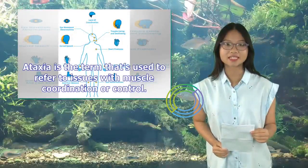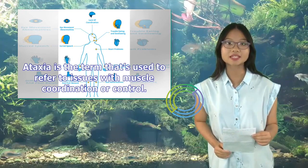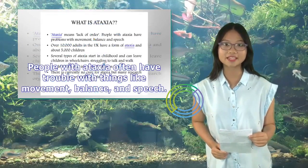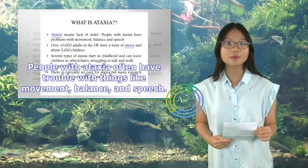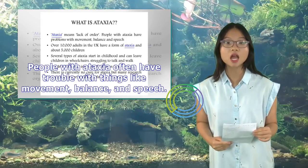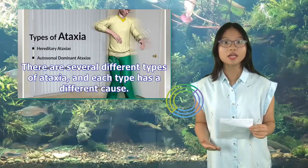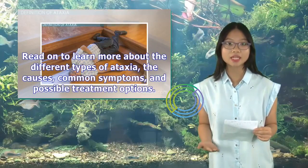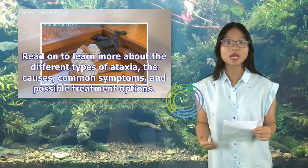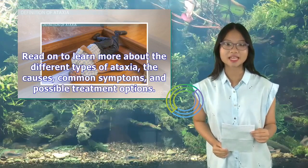Ataxia is the term that's used to refer to issues with muscle coordination or control. People with ataxia often have trouble with things like movement, balance, and speech. There are several different types of ataxia, and each type has a different cause. Read on to learn more about the different types of ataxia, the causes, common symptoms, and possible treatment options.